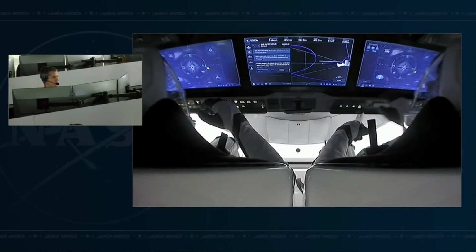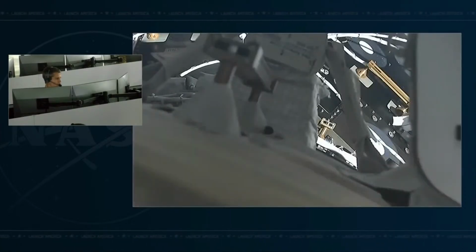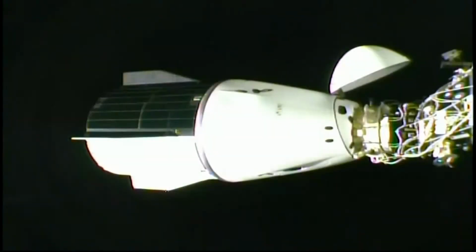So good news, the soft capture ring has drawn in successfully, but before we start to engage those hooks, we're going to do another reconfiguration of the MCS, that's the motion control system on board station during approach and initial contact.